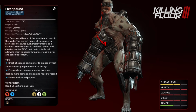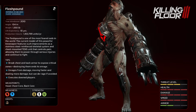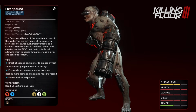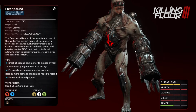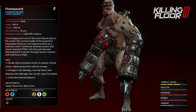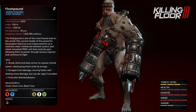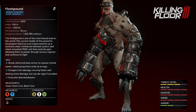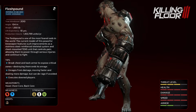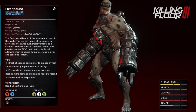Introducing the Fleshpound, Horzine's ultimate engine of destruction. A Vasago-class Titan introduced in 2010, this is one of the most feared bioweapons on the planet. Standing over 8.5 feet tall and weighing more than 1,300 pounds, the Fleshpound is built to dominate. Its skeleton is reinforced with stainless steel, and it features a chest-mounted TENS unit designed to suppress pain, ensuring it never stops fighting, no matter the damage it takes. With a 10-year lifespan, it is the most durable asset in the Horzine catalog.